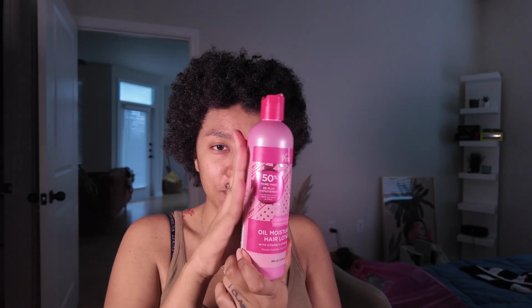So I've been moisturizing my hair with pink lotion. Y'all remember back in the day? This is literally what I've been using. Pink lotion. And please, to all the natural hairstylists, if you're like, oh, I wouldn't use that if I were you. Well, okay, so that's the first thing I do is moisturize.